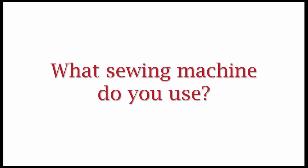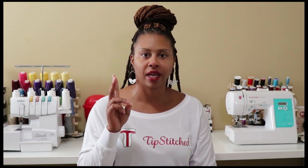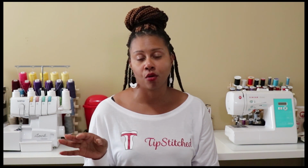Number 11, what sewing machine do you use? Well, like I said, I did borrow my mother's machine 3 years ago that she's never getting back. She bought another one though. She's okay, don't worry. And that is a Singer Precision. It's not an old like vintage model, but it is an older model, maybe from the late 90s or early 2000. My point is Singer doesn't make that machine anymore, but I do love it.